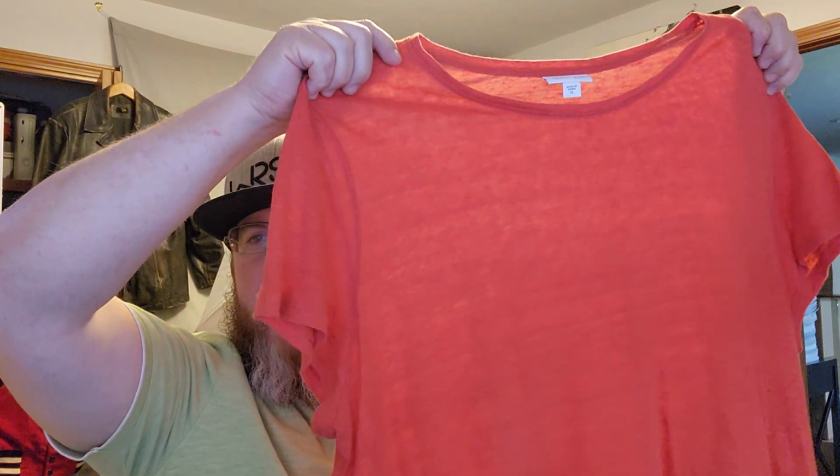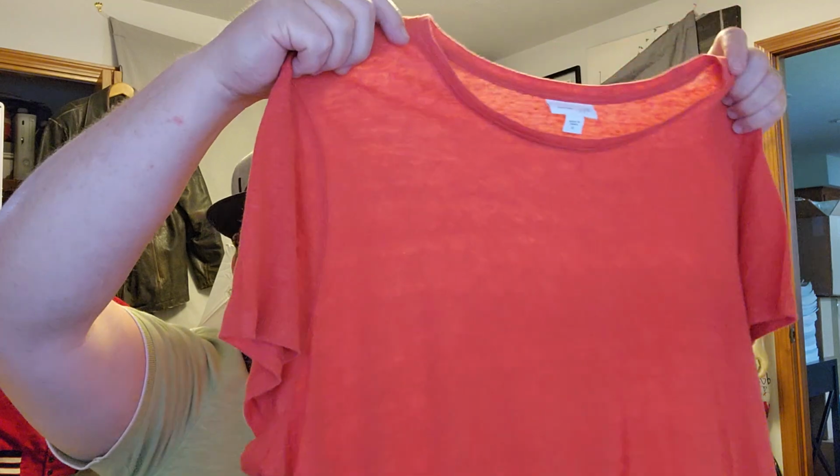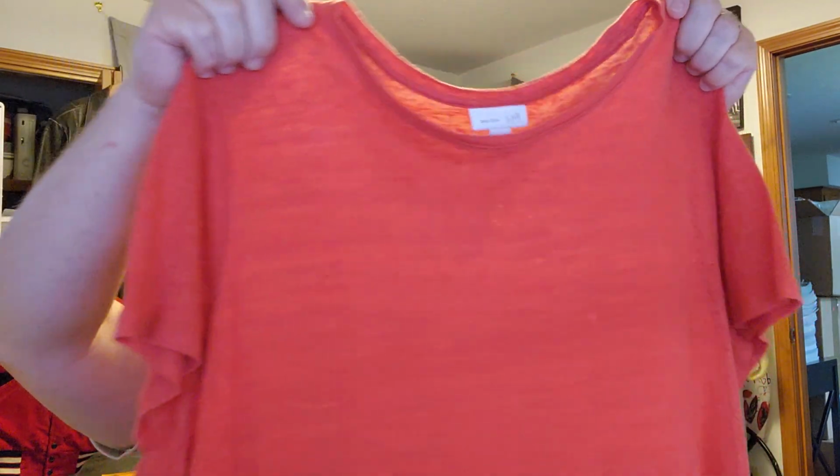So next thing is another linen item. This is a J. Jill linen shirt. It's like that salmon pink color. It is a blouse that sold for $15 plus shipping on top.